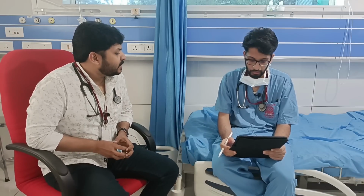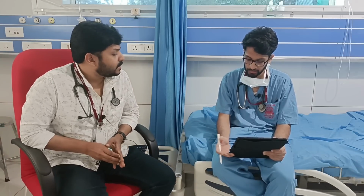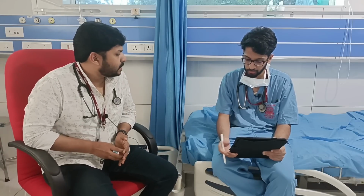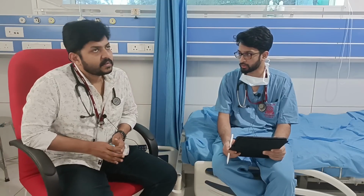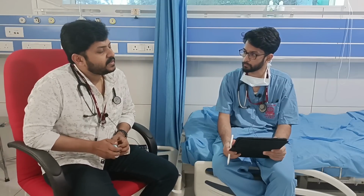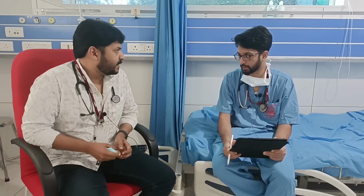Then what else is there? His surgeries were done for cholecystectomy and hernia, and cataract surgeries were done. Apart from that, left shoulder dislocation. Okay. So these are the comorbidities which he is having. So based on your background history, also diabetic. Diabetic also.